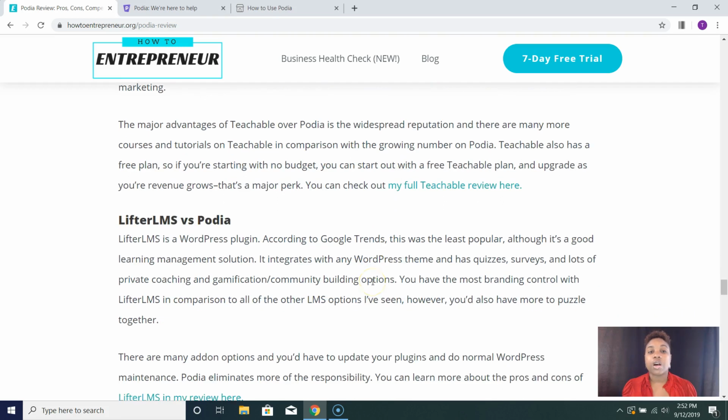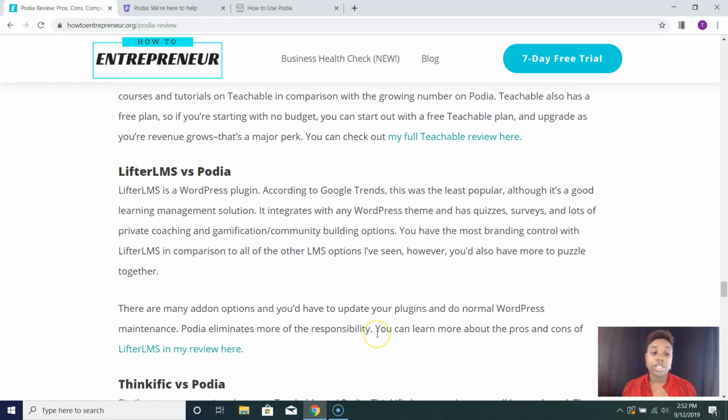Lifter LMS is also a Podia alternative. Lifter LMS is a WordPress plugin. According to Google Trends, this was the least popular, although it is a good learning management solution. It integrates with any WordPress theme and has quizzes, surveys, and lots of private coaching and gamification and community building options. You have the most branding control with Lifter LMS in comparison to all of the other LMS options I've seen.